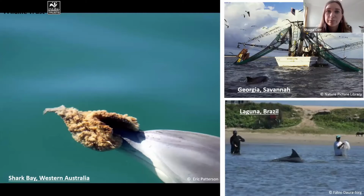So here are a few fun examples of distinctive behaviours. On the left, we have a bottlenose dolphin community in Shark Bay, Australia, and they've learned to put marine sponges on their beaks whilst foraging, and it's thought that they do this to protect their beaks when searching for bottom-dwelling fish. And on the bottom right, we have a community of coastal bottlenoses in Brazil, which have learned to work with local fishermen to herd mullet into their nests, whilst also catching some fish for themselves. And in the top right are some bottlenoses in Savannah who've actually learned how to forage behind commercial shrimp trawlers.